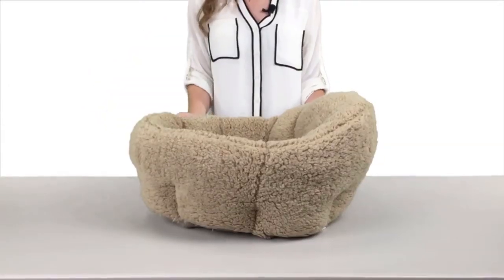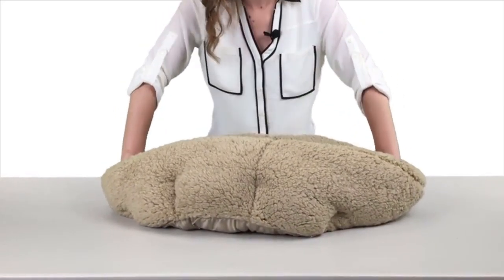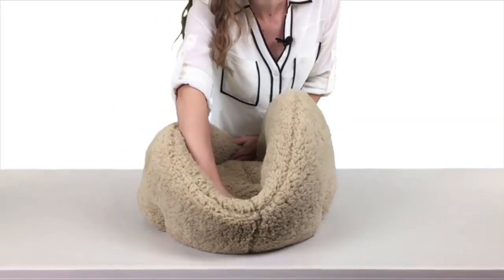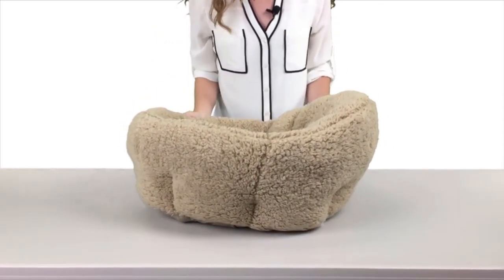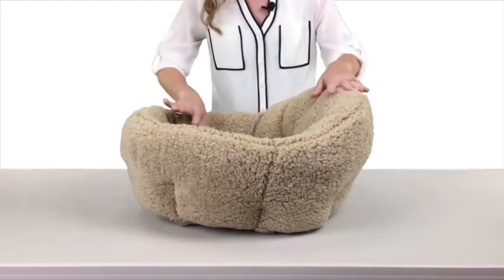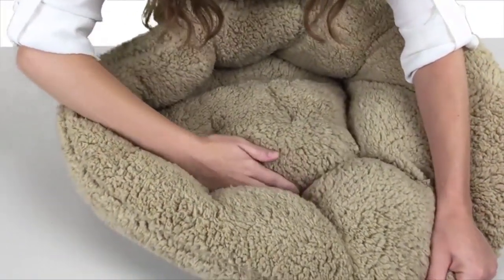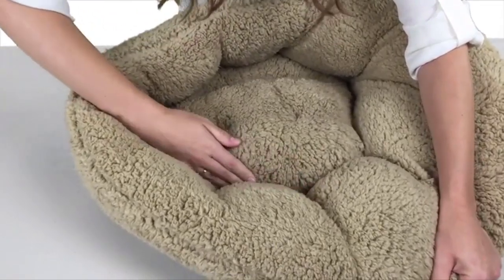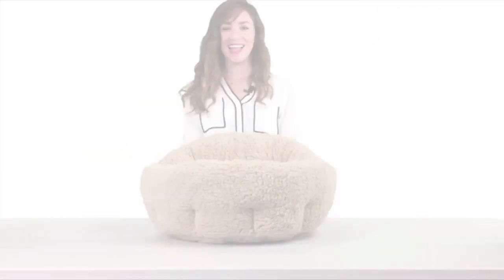Now, don't get fooled by the size of this bed. It is extremely stretchy. It's ideal for pets 10 to 20 pounds, though if your pet likes to curl up, it can work for pets up to 25 pounds. This bed has deep crevices for your pet to burrow and snuggle in. And it is safe to machine wash and dry. And that wraps up the Deep Dish in Sherpa from Best Friends by Sheri.